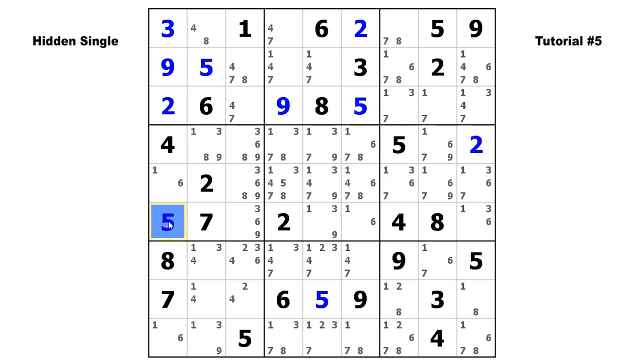And now there is only one more 5 in the whole puzzle because we have 8 of the 5s filled in. And whenever that happens, you know you can enter that candidate in that block because it's going to be the only candidate 5 left in that block. So that is a 5. And now the 5s are all done.